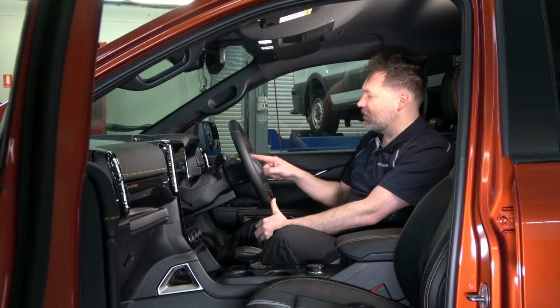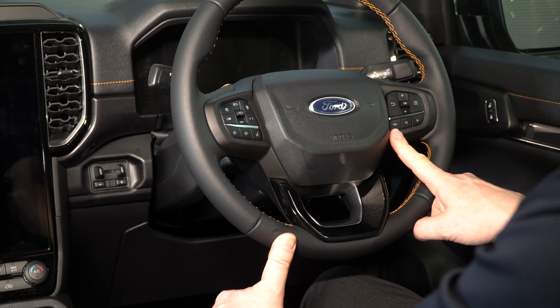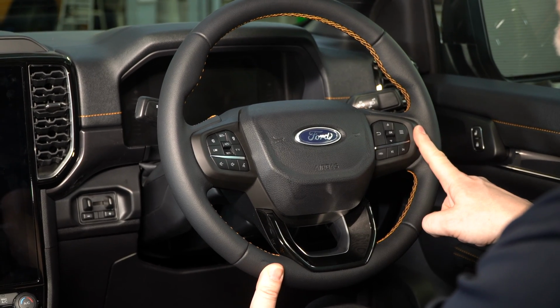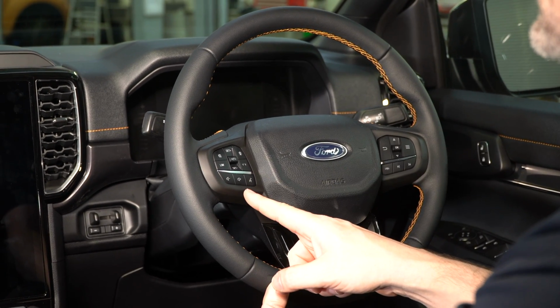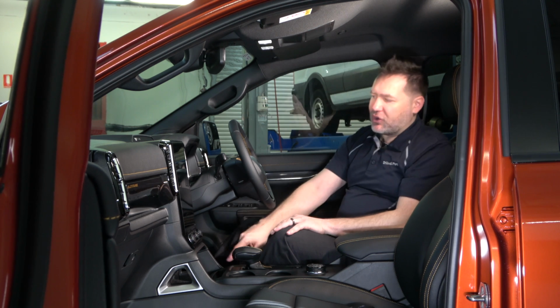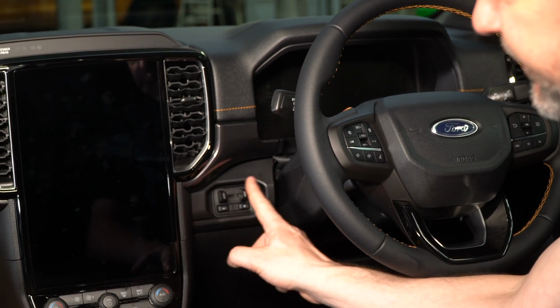On this side, you've got your onboard computers, as well as your telephone system and your menu controls, all on the right-hand side of the steering wheel. On the left-hand side of the steering wheel are your voice commands, your volume, and your active cruise control. Electric brake controller gets its own integrated little control unit that sits just over here.